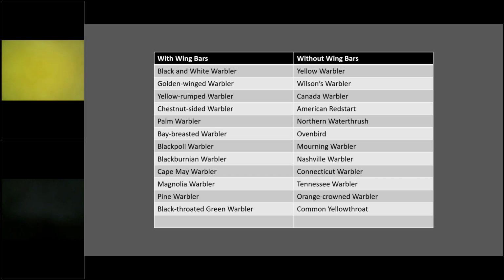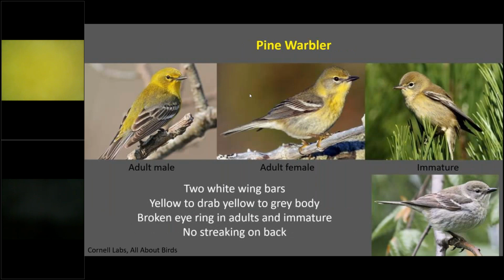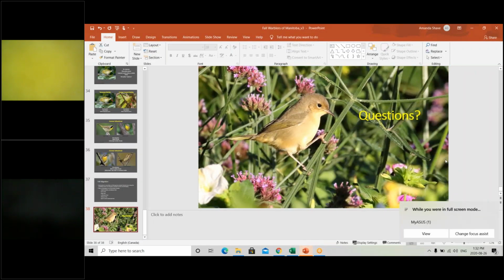I have another question. What was the bird on your last slide? I know I should know, but I don't. Hold on, let me go back. So that one, I believe, is a juvenile yellow warbler. Or immature, I suppose. That was my guess.